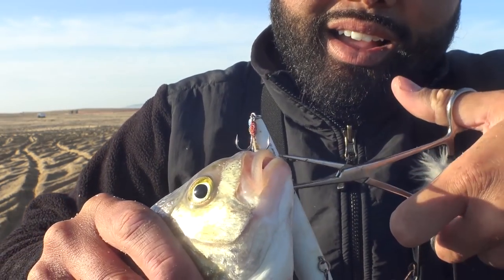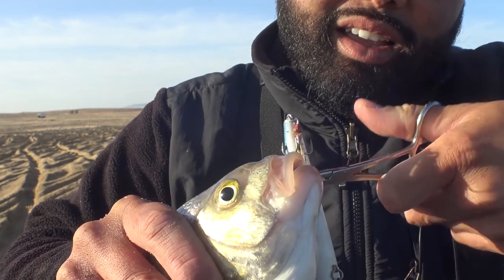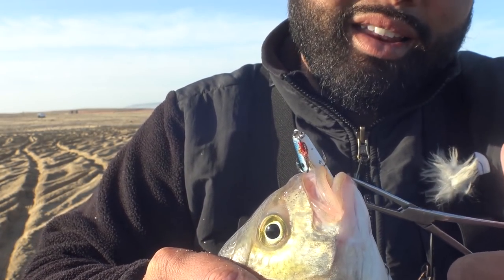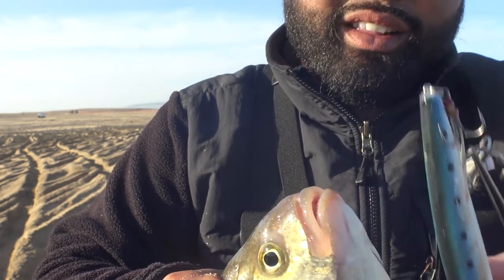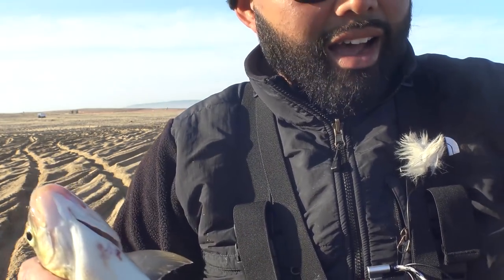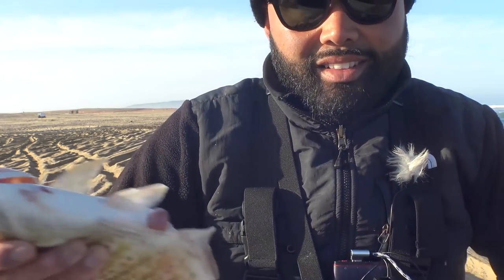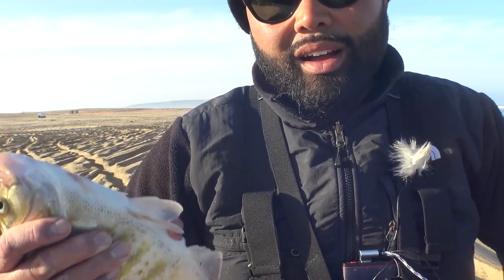It's funny because sometimes people actually remove that second one, and I could see why. I don't think it would affect the action a lot, but it might. I'm sure, physically speaking, it'll probably affect the action. But that second treble, let me know your thoughts if you guys pull that second treble off or you just leave it. I leave it just so if I get something bigger, I have more chances to put a good hook into them, like a striped bass or another halibut.